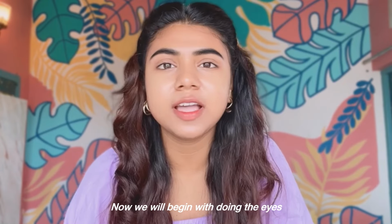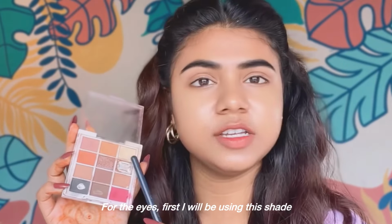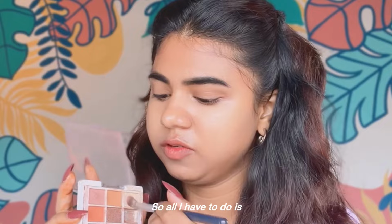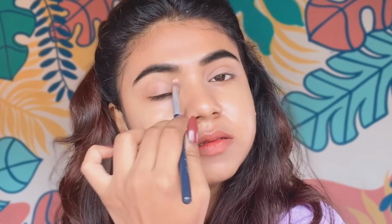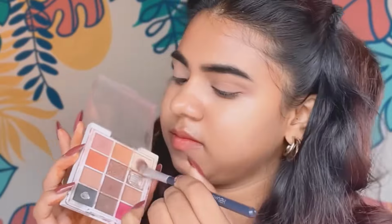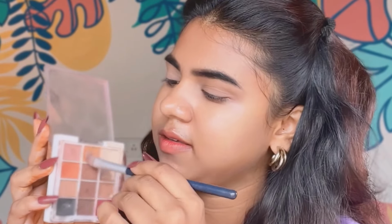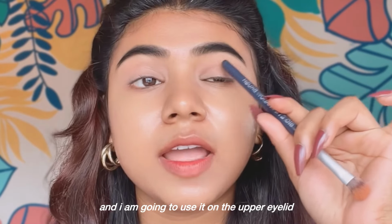Now we will begin with doing the eyes. For the eyes, first I will be using this shade. This is a beigeish kind of shade, and using this brush. Can you see the difference between the two? See, now I will be using this shade. This is a light brown kind of shade. Okay, and I'm gonna use it on the upper eyelid.